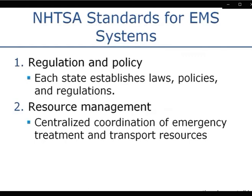NHTSA, the National Highway Traffic Safety Administration, was also instrumental in developing standards for EMS systems. NHTSA, an arm or a break-off of the Department of Transportation, we're familiar with them in publishing safety crash data, but when it comes to EMS systems, it is a very important organization, as they're responsible for developing the components of an EMS system, as well as multiple publications throughout the last couple decades that talked about where EMS is at this point in time and what needs to occur in order for it to survive.